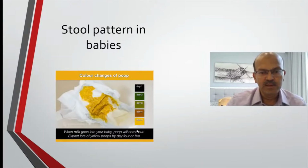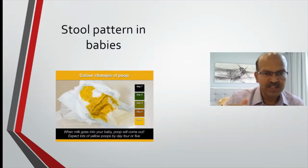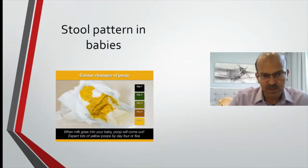One of the important things that keep changing in newborn babies is the stool pattern. Obviously, each baby has a different stool pattern. In the first 2 to 3 days, the baby passes a very thick green-black stool. It's called meconium, and it's dark green because of the bile in the intestinal contents that accumulates during the stage the baby is in the stomach of the mother.